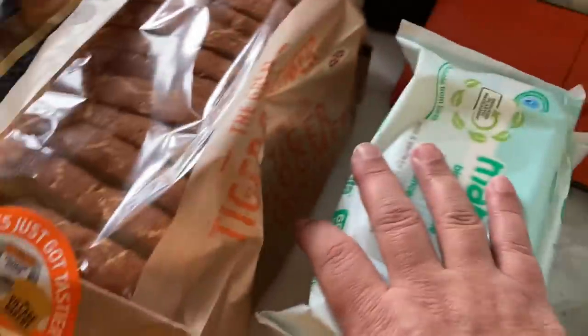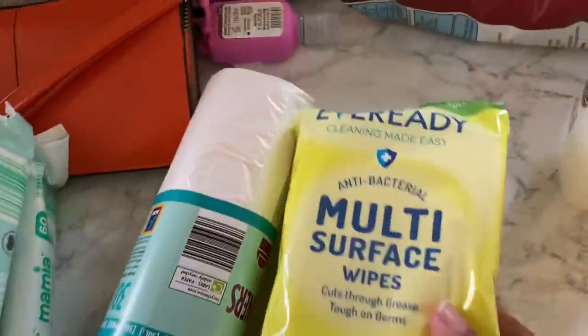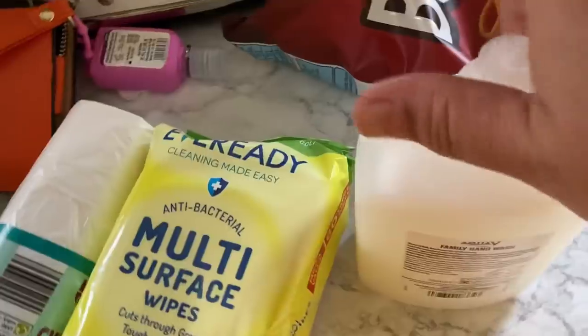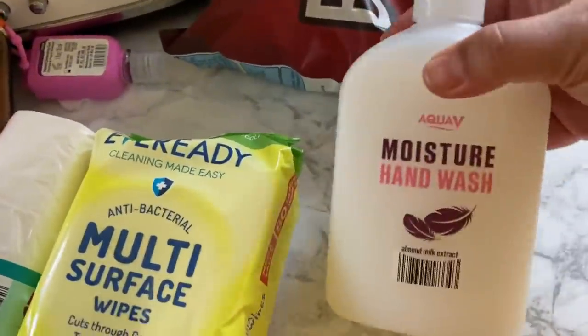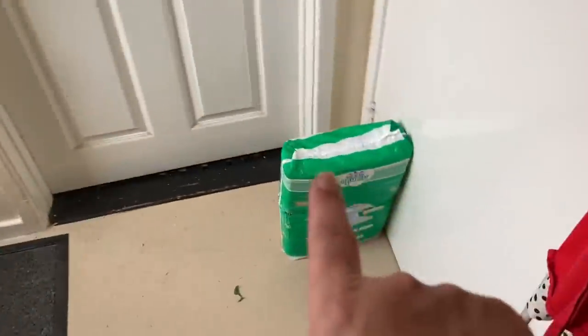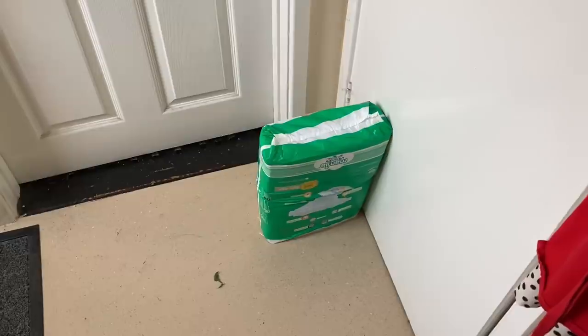Two things. I actually thought I got three, actually. Did I get three? No, maybe not then. Two things of wipes. Some bin liners. Got some multi-surface wipes. One thing of hand wash. Some bugles. And over there, a big thing of nappies.